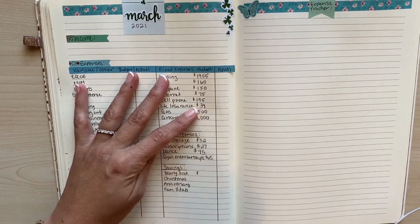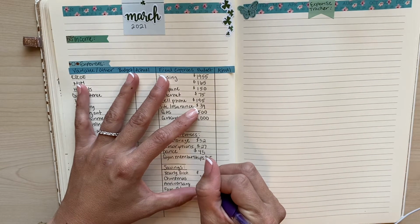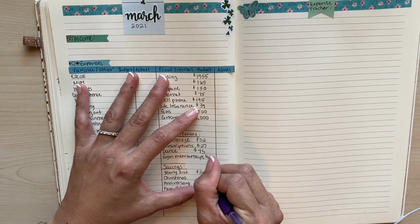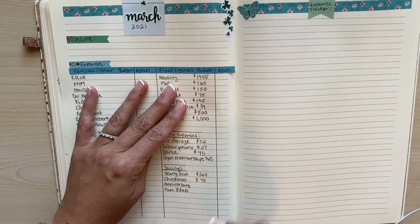And that covers stuff that comes yearly: car registrations, car insurance, and our Costco membership. So I think it's $264 a month is what we contribute there. $75 a month goes to our Christmas account.